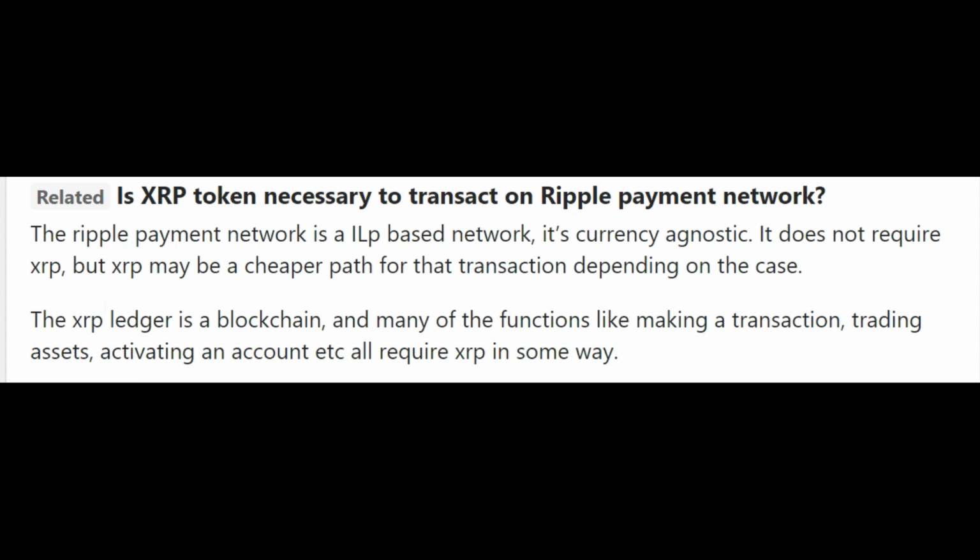Is the XRP token necessary to transact on the Ripple Payment Network? The Ripple Payment Network is an ILP, an Interledger Protocol network. Its currency is agnostic. It does not require XRP, but XRP may be a cheaper path for those transactions depending on the case. That being said, they can use XRP, they can use Cobalt, whatever, before they got that going. They could use different things to help speed up the transaction time if they chose to. XRP just coincidentally happens to be one of the fastest right now, so they're just sticking with XRP.